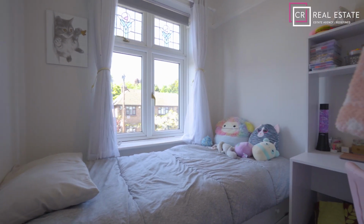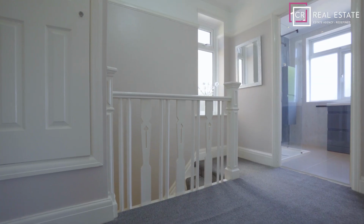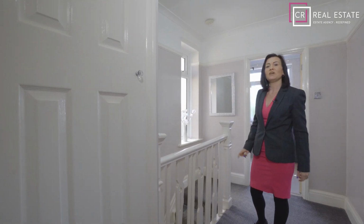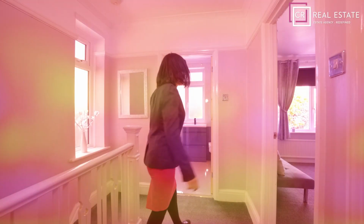So to the first floor, we have 3 bedrooms, 2 doubles and a single. But we have potential to add a loft conversion. You would add the stairs here, so you wouldn't need to lose the 3rd bedroom, and you would get a great sized room upstairs. But we also have this very recently fitted, stunning shower room.